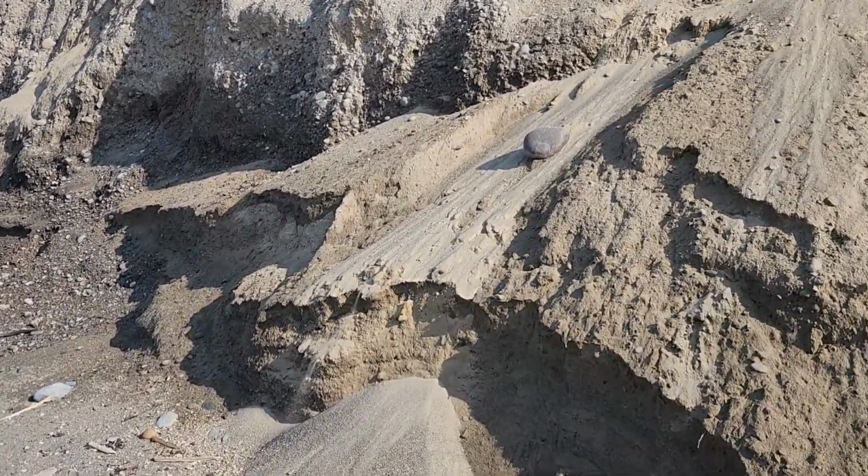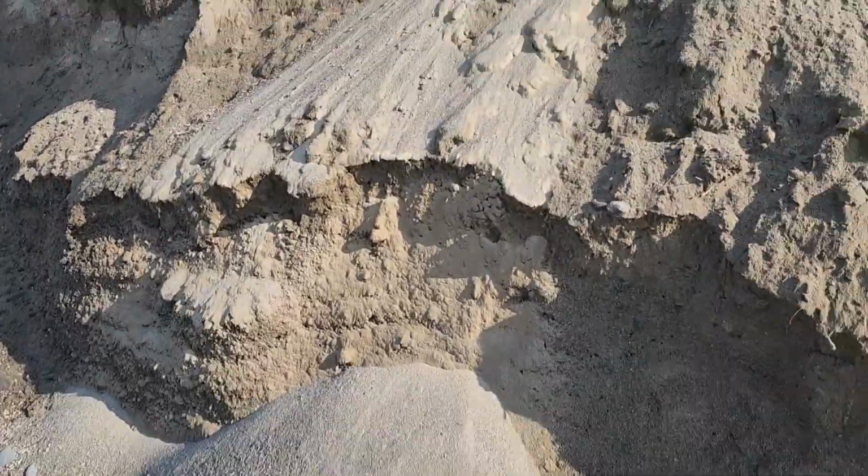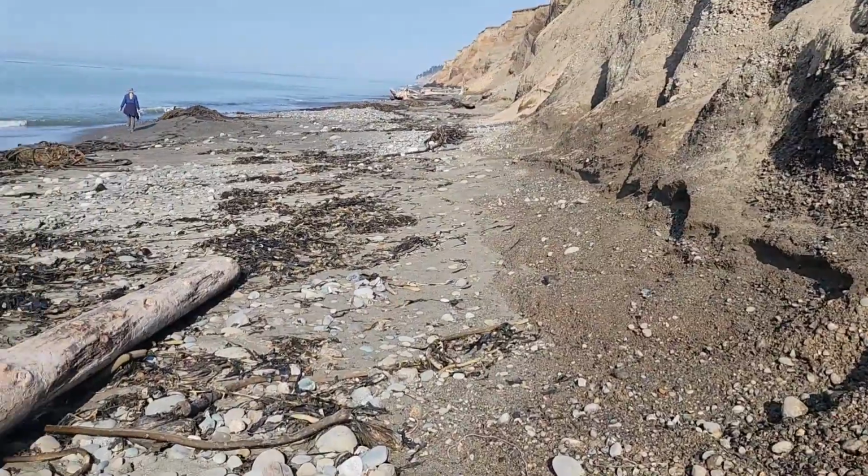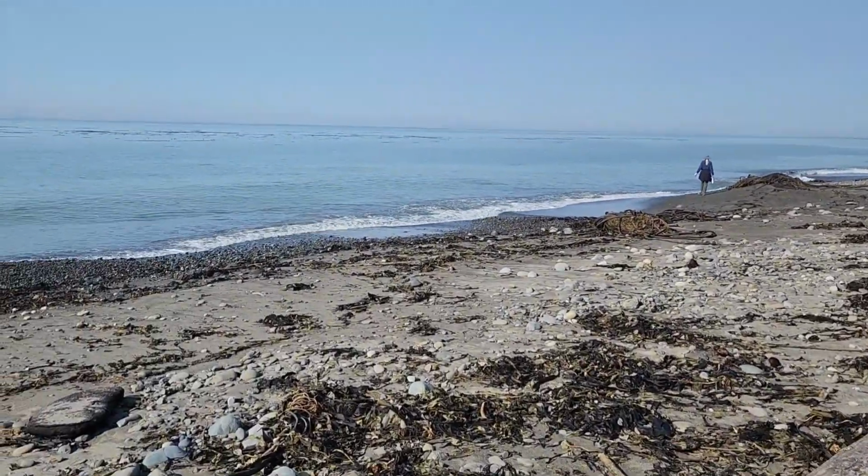Yeah, these cliffs, you can see how this stuff erodes. Probably not the smartest thing walking this close to them.